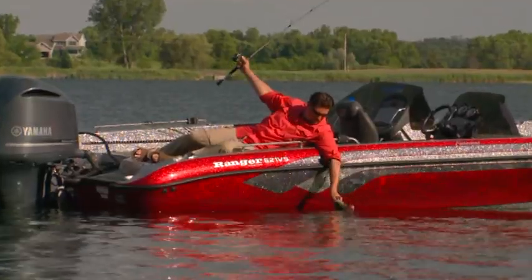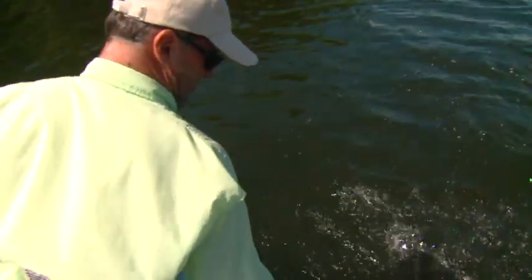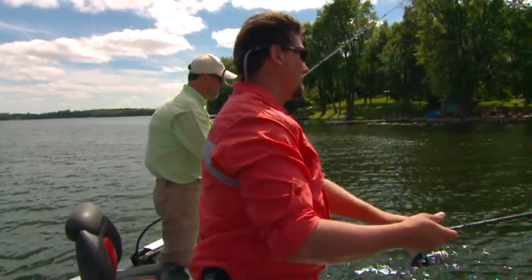Both of us were catching good numbers of fish, but what we weren't catching were those 17, 18, 19s, and 20s, those big bass. And finally, at the end of the day, I started breaking out the 10-inch worms looking for big fish, and it finally produced.